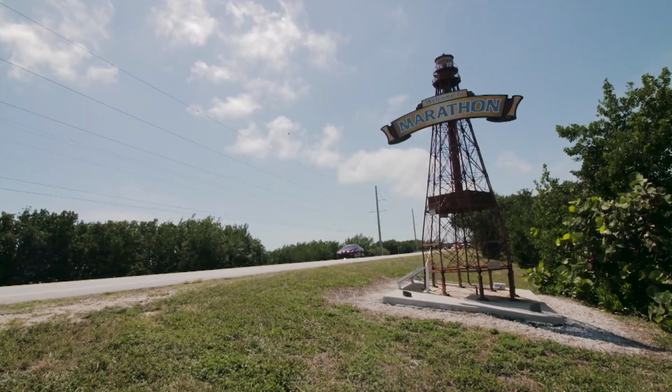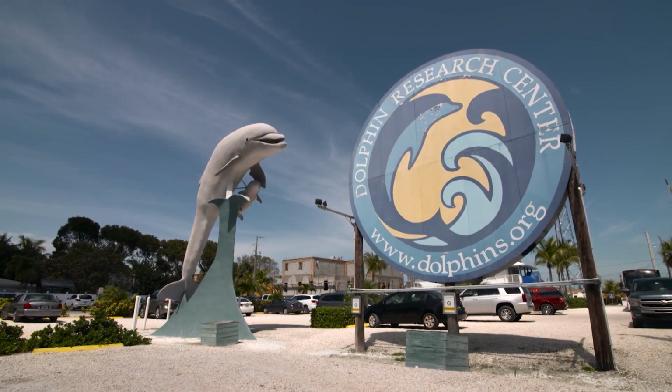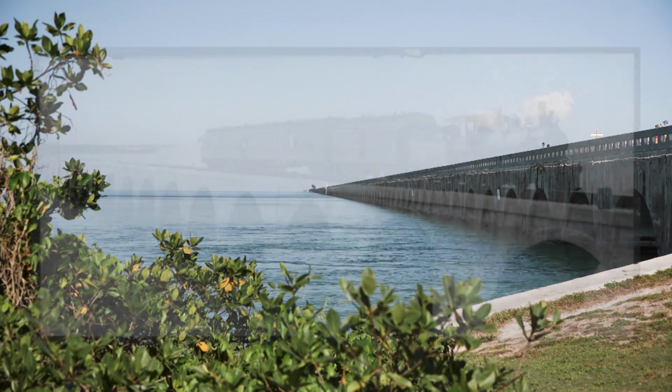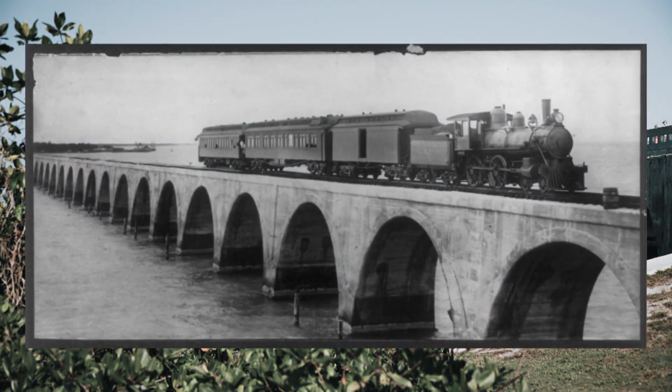As you travel further south, you hit Marathon Key, which is one of the largest islands in the Keys. One of the things it's famous for is the 7-mile bridge. In the early 1900s, when Henry Flagler was building his railroad, he built a bridge that was 7 miles long, which still, today, is one of the longest bridges in North America.